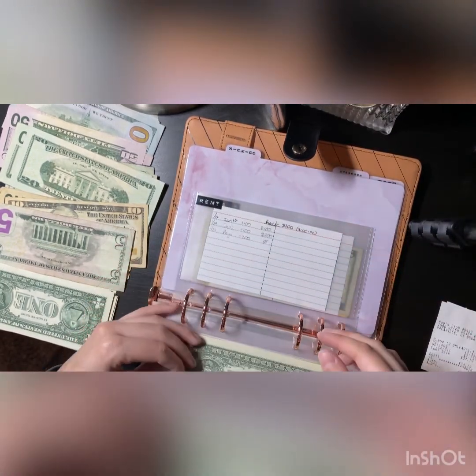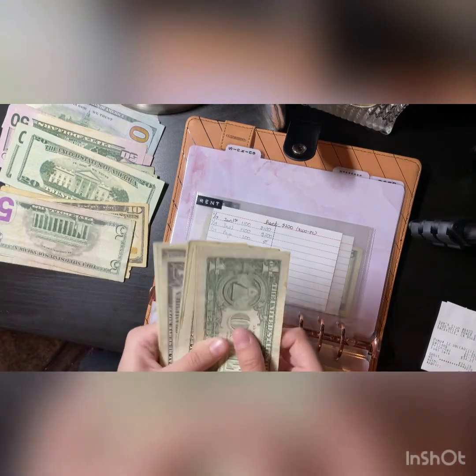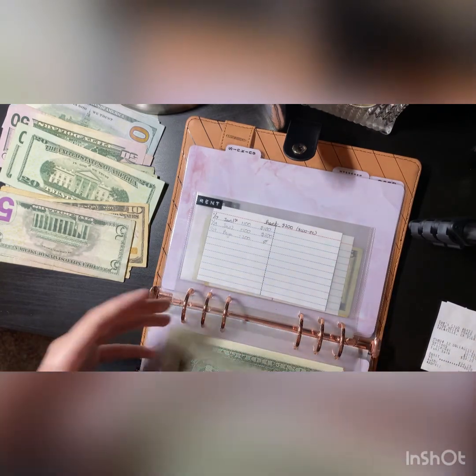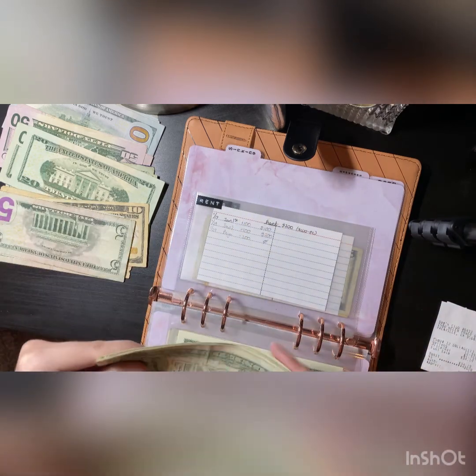So, I actually have these little clips. I'll show you in just a moment. And I section off my singles by $10, so that way I end up just counting 10, 20, 30, and once it gets to 100, that's when I go and exchange it for a $100 bill.